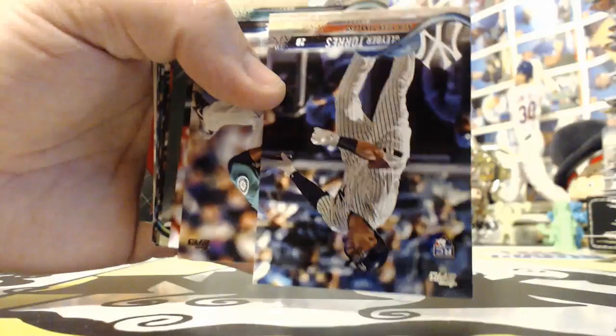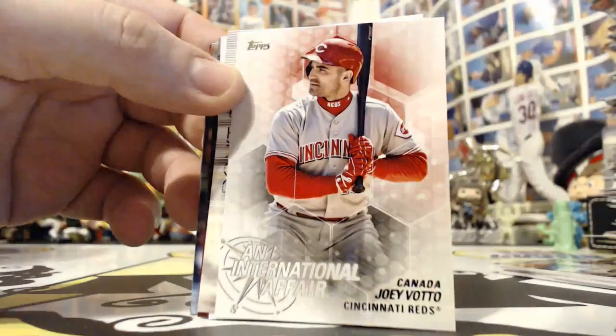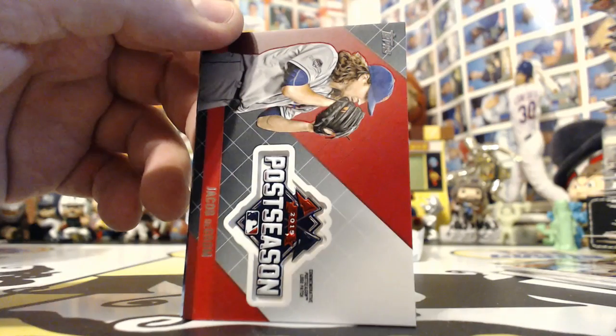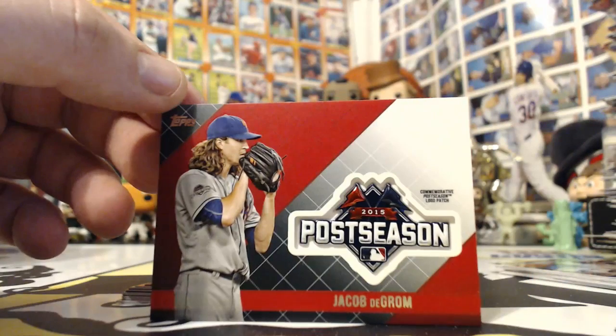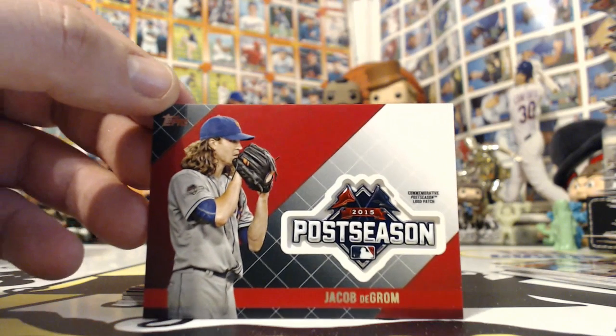Gleyber. All right, we got the Juan Soto Top Salute. Very nice. Buxton. Ooh, something nice coming up for the Mets. Ohtani, and behind Ohtani, Jacob deGrom. Nice postseason 2015 patch. Congrats to the Mets. And that's the Ohtani. Very nice. All right, not numbered, the base version. Sweet card, though. All right. Mets. Shaq with the Mets also. Wow, you picked all the right teams, man. Good job bidding.